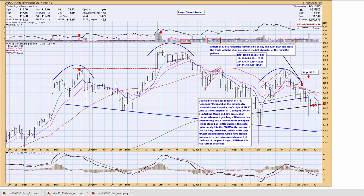Here's Rod with a terrific swing trade on Avago. He sees swing high, lower high, lower high, lower high, and now this rollover here. He buys this 1, 2, 3 short with a stop just above this shoulder. Plays the cover here. It's an outside day and closing higher than the previous days, and failure to fail further once more. And that's a terrific cover on the swing trade, and he's got a nice piece of that move. So well done.